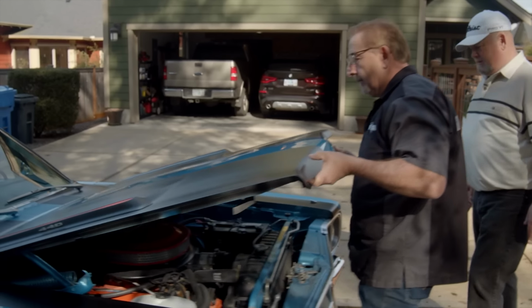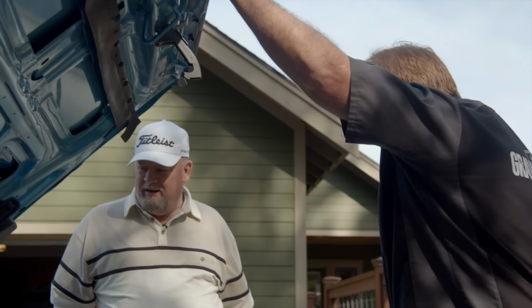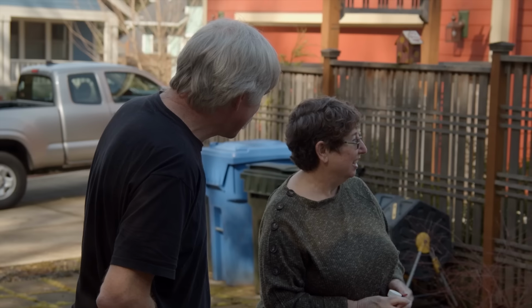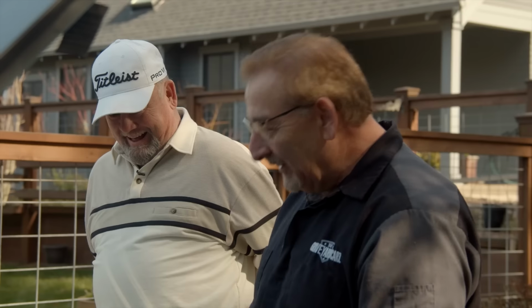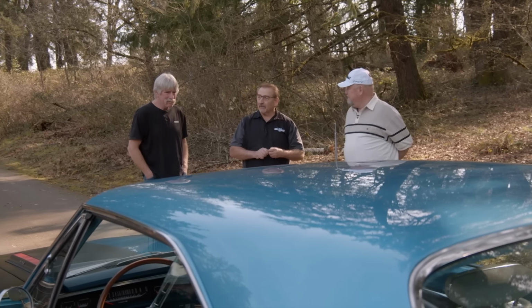When I was able to present the car to them, they're not the kind of people that are gonna do cartwheels up and down the driveway. Neither am I anymore, but they are the kind of people that you can read like a book, and they just love this car, absolutely. You could see it in their eyes, they lit up, and Ron was like a kid. He couldn't wait to get out to it and start checking it out.